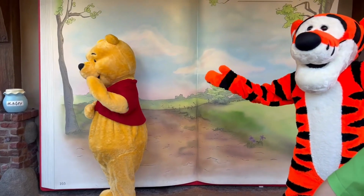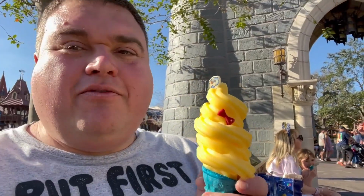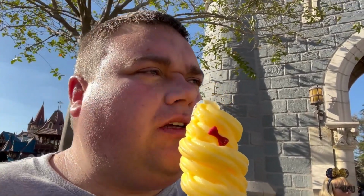It's Pooh and Tigger! Yay! Well, somebody from Storybook Treats just brought me an ice cream cone. Is that lemon? It is lemon. It's tasty.